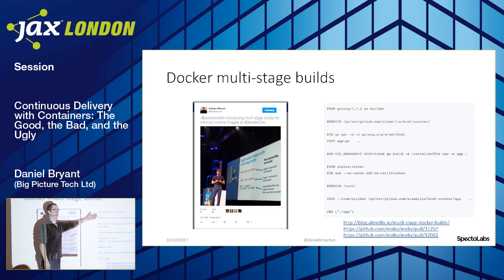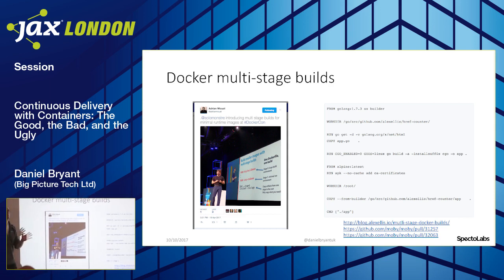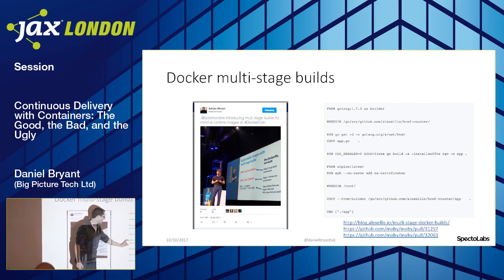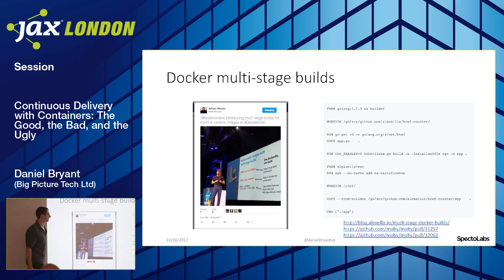You can do the same thing with Java. You could be doing FROM JDK, and then doing FROM JRE down here. You keep it all in one file, and that for me is good enough to minimize the drift you see in configuration, I think. But standard caveats apply. I see some people putting loads of tests in this bit as well, and then producing a very lightweight container at the end. But it's an interesting pattern.